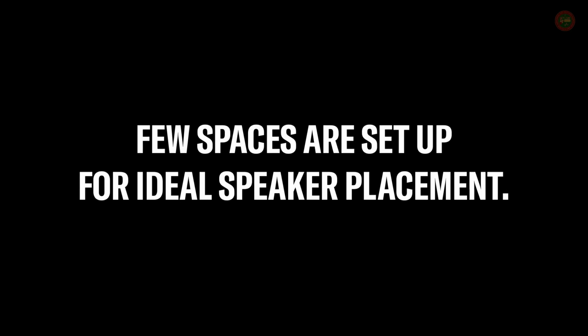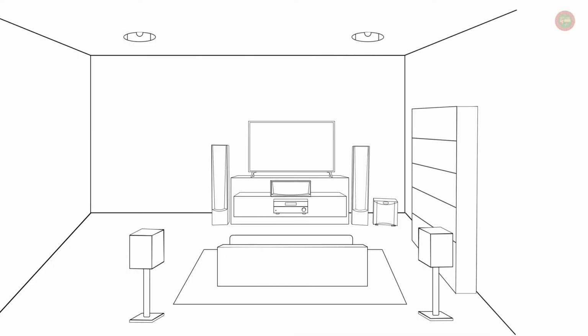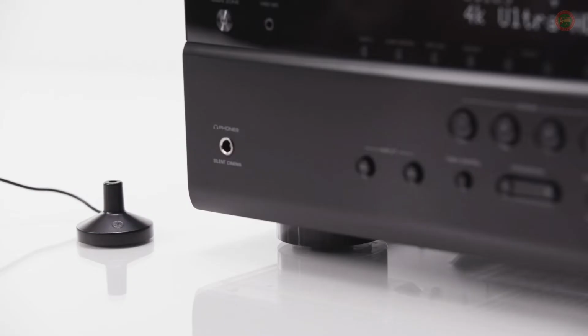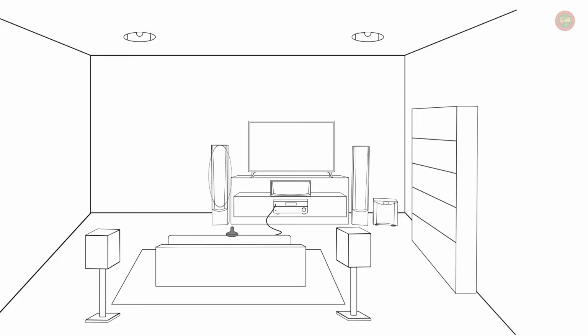Few spaces are set up for ideal speaker placement. You may have a bookshelf on one side or a couch a few feet left of center. No problem. You can still enjoy surround sound. Every Yamaha receiver comes with a microphone to calibrate each speaker to your listening position. After a short, automatic analysis, this system, called YPAO, optimizes your surround sound system to your unique room setup.